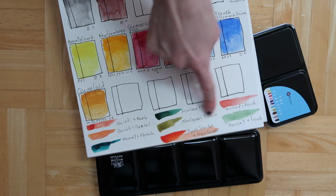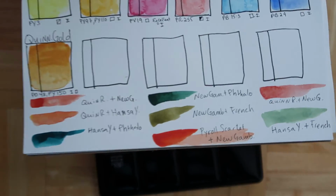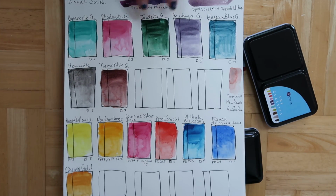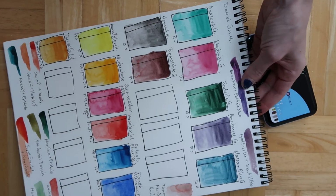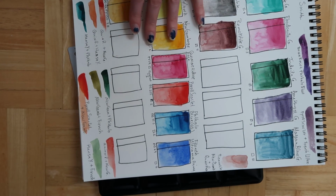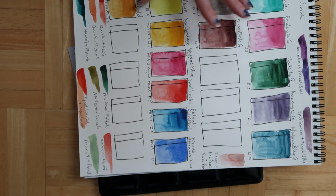These are the mixtures that I got just from mixing a couple of them together, and you don't have to work that hard to get just beautiful mixtures. And so these were just different mixtures I was making just to see what they mix like, and I'm definitely very impressed. Now, I would love to have a lot more Daniel Smith colors, but they're expensive.